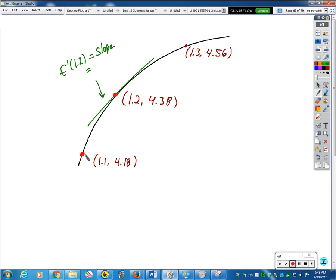And this is the idea we talked about last time in class. So we'll abbreviate secant slope equals. Someone help me. How do you find the secant slope between those points? Perfect. So rise over run. Somebody build on that. How do I find the rise? How do I find the run? Sure. You can be 4.38 minus 4.18 over 1.2 minus 1.1. Nicely done. So we find that the secant slope is equal to 2.